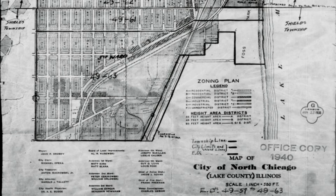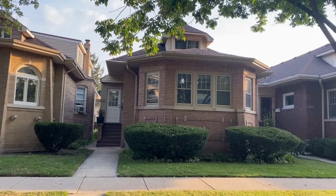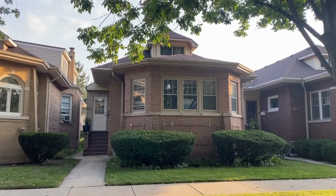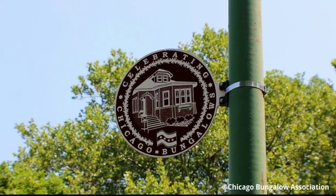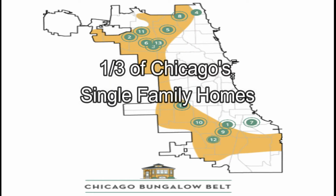So why so many bungalows? During those years, it coincided with Chicago's population more than doubling, and an enormous popularity of bungalows spearheaded the expansion of home ownership. In 2003, when the Chicago Bungalows were nominated to the National Register of Historic Places, they determined that bungalows in Chicago still make up nearly 1/3 of our single-family home stock.